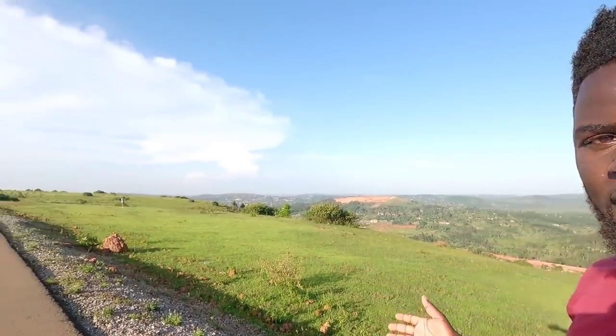Yeah, the radio station used to be there, but it's no longer functioning. It's no longer in operation. So guys, let me show you the beautiful scenery of Mpigi town. This is the Tibuka Omumbale Hill, which we were talking about previously. It is beautiful, the green, the breeze. Oh my God, this is priceless. Here are the spectacular views, guys.